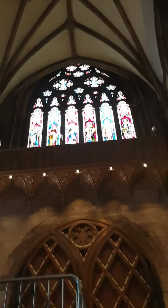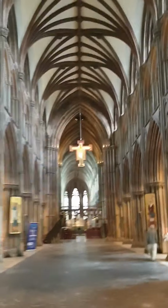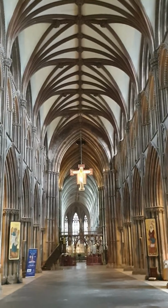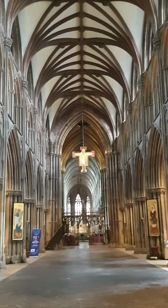A couple of things I'll point out. If you stand here and look down the cathedral, you see it's bent. Oh, it turns to the left. Yes, it's a 3-degree tilt to the left. Nobody knows exactly why that is. It's not straight, is it?